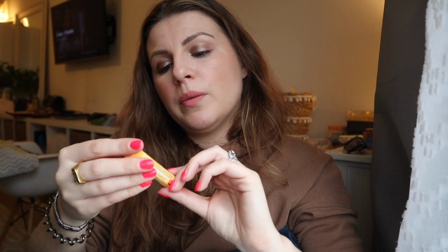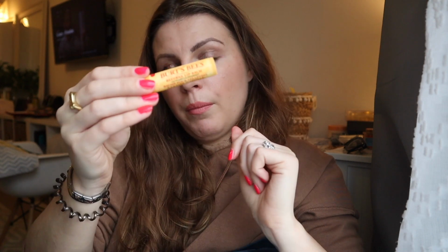This is pretty cool. Volume Fix lip oil. I've got a brand new Burt's Bees Peppermint Lip Balm, because it's my favourite lip balm of all time. I think we're talking 3 lip balms that I'm taking at this point.